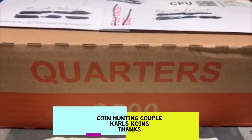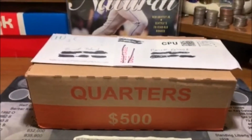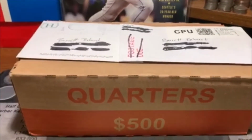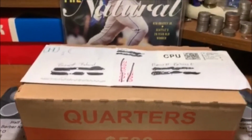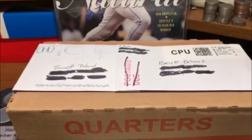We bought ourselves a box of quarters. We haven't done one of these in quite a while. We got a few other things to go through here. I got a couple mail calls, and we got some work finds, and we got another find, and hey, we're going to get to it.